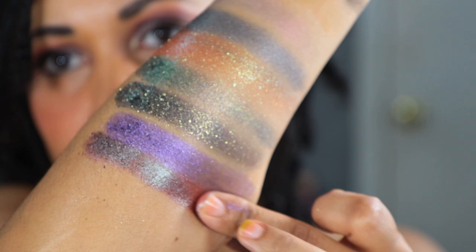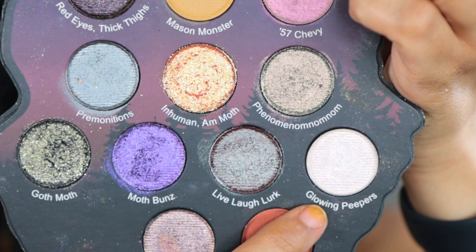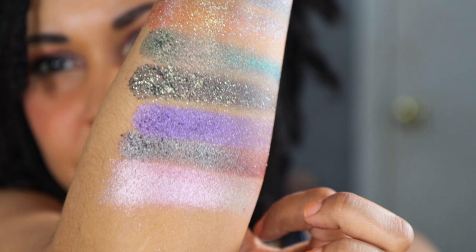We've seen some like this before. Sorry about the middle finger. Pretty. Glowing Peepers, a red gold shifting duochrome. I'm gonna swatch that one again. This one's a little chalkier than some of the others that we've swatched. It's probably just because it's one of those like white icy shades.